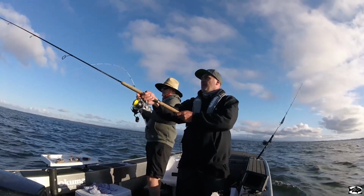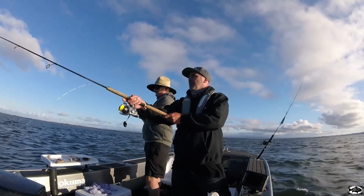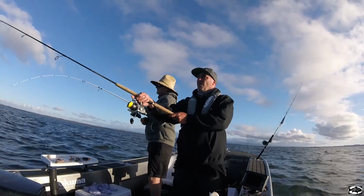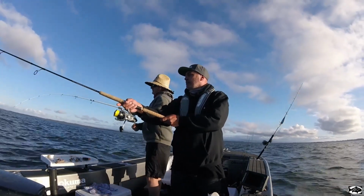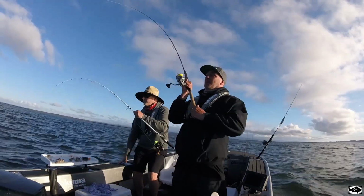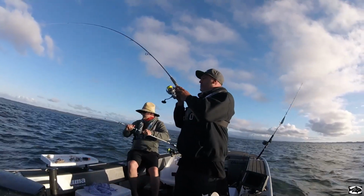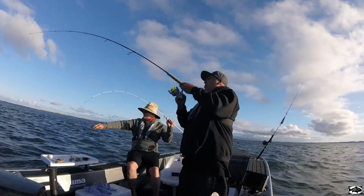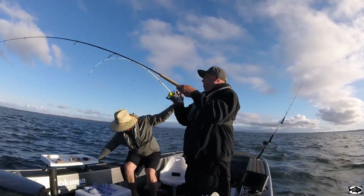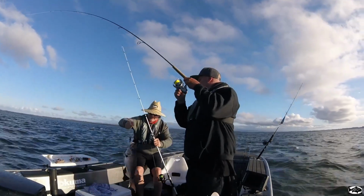Got a little tap. Stevo's got his snapper come in. It's not a bad fish. Yep, hooked up. Stevo's got his coming on board. It's a nice fish. There you go.